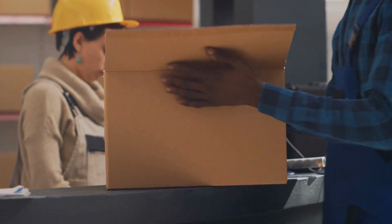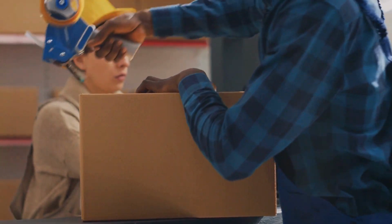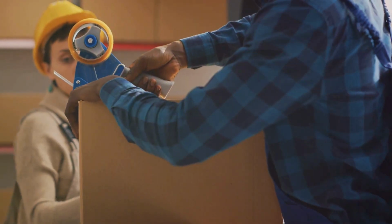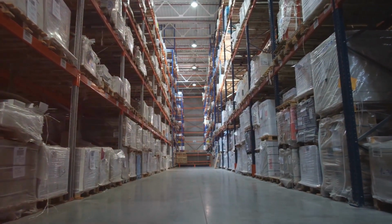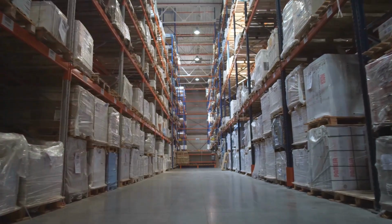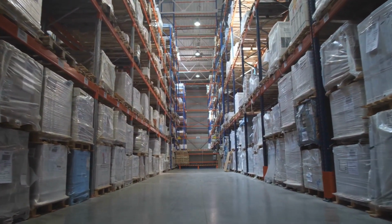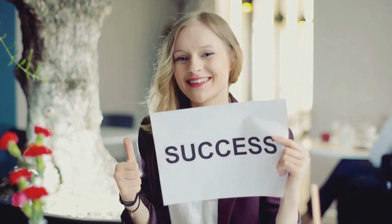Plus, Amazon makes it easy to ship your products. Their streamlined shipping process ensures that your customers receive their orders quickly and efficiently. They have warehouses all over the country, so you can get your products to your customers fast and cheap. This extensive network of fulfillment centers means reduced shipping times and costs. Bottom line, selling on Amazon is good for business. It's a no-brainer. With all these benefits, it's clear that Amazon provides a platform that can help your business thrive and grow.